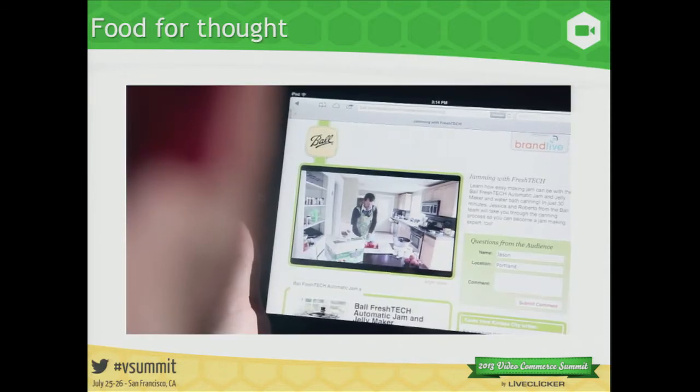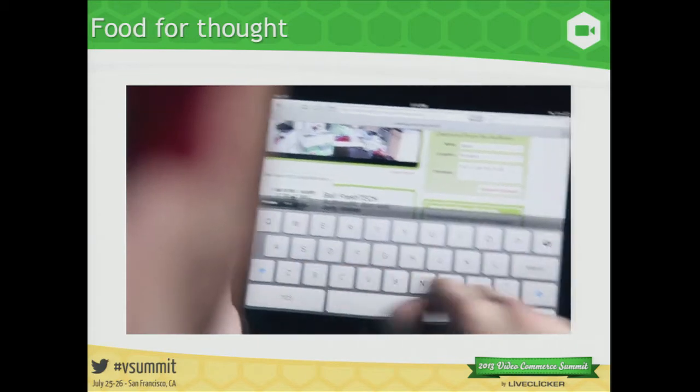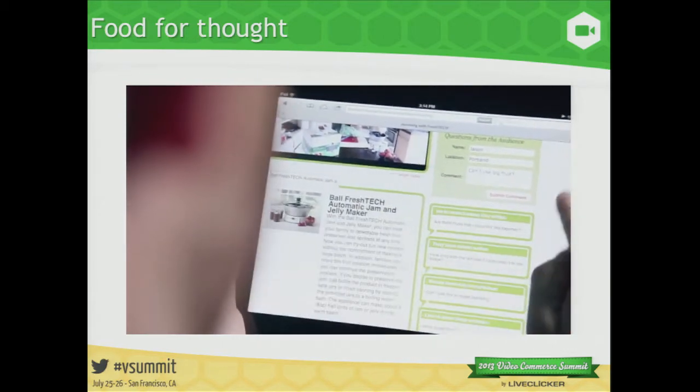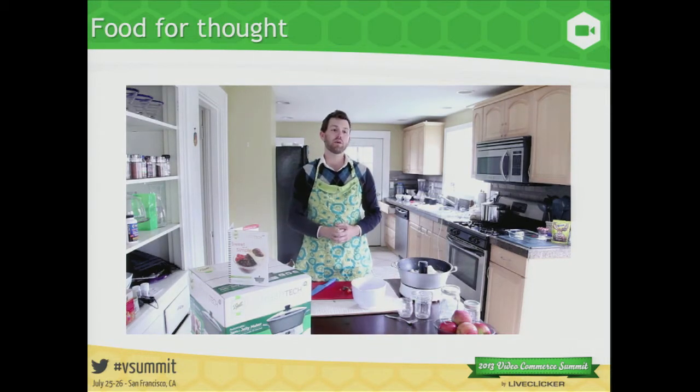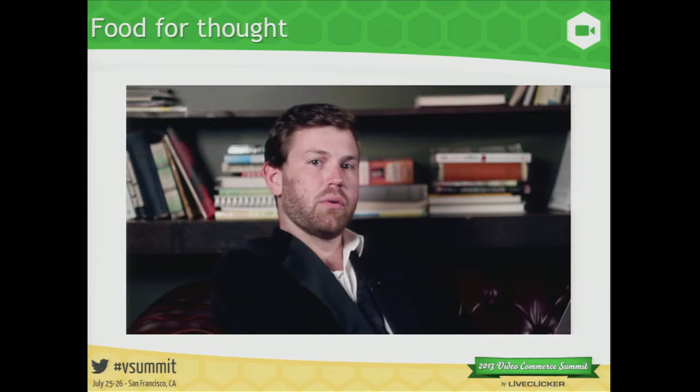Live now. I'm just about finished finally chopping up our strawberries for the classic recipe of our strawberries. I wonder if you can use large fruit too. Just get these chopped finely. And we take our finely chopped strawberries, add them to the Fresh Tech Jam Maker. And it looks like we actually have a live question in from our audience. Jason from Portland wants to know if you can use large fruits as well, probably things like plums or apples or pears. Great question, Jason, and absolutely yes. Works for me. Bye now. Now I can get back to doing real work.